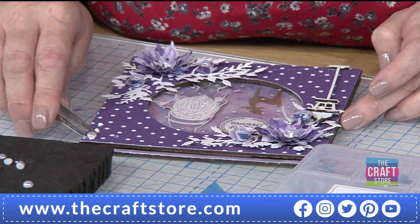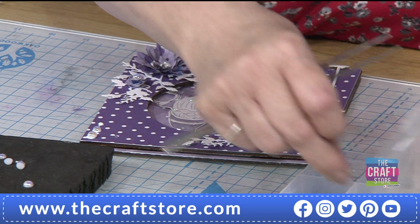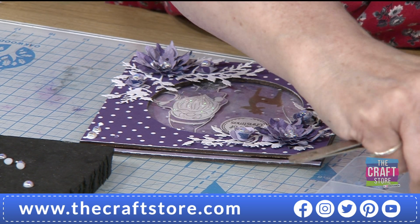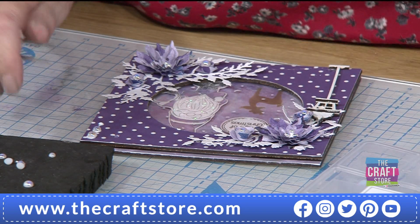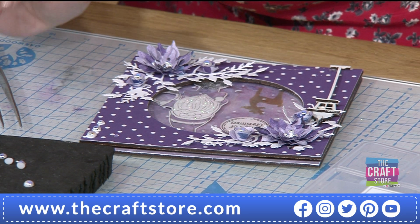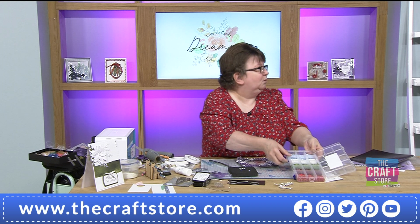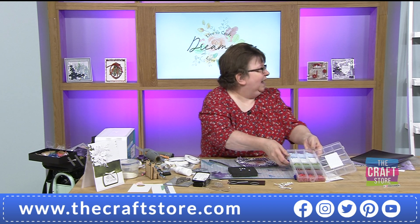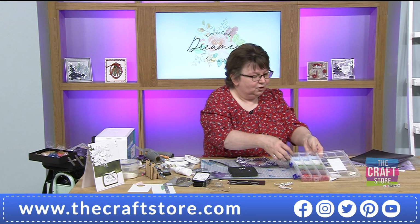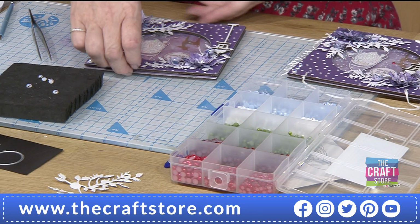So then we're just going to pop 3 of these here. I'll just grab another small one, and the blue ones and the white ones in this particular set are AB, so they do give that extra shine. What's AB? Aurora Borealis. So you've got your blue and your white in this particular set. The others are like matte or shiny.